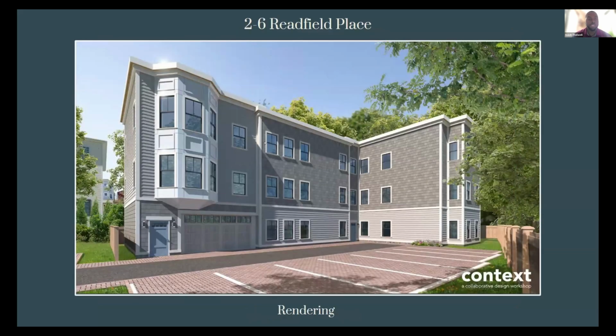Here's the rendering. It's a beautiful building. So we kind of have a two-tone gray facade here. The lower third of the building is a light gray. The upper two-thirds is a darker gray. As you can see here, there's a townhouse unit, paved road and parking space, and the privacy fence throughout the building.